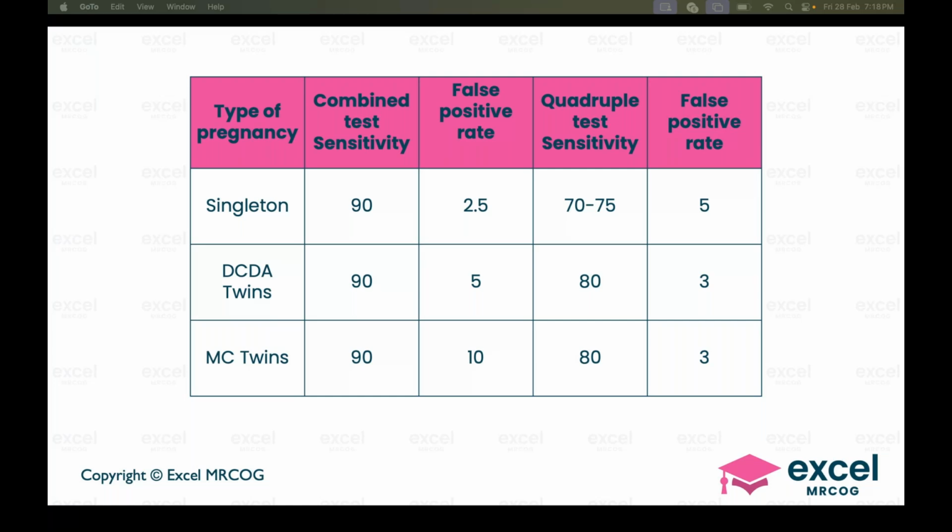For dichorionic diamniotic twins, the combined test sensitivity is 90% at 5% false positive rate. And for monochorionic twin, it is 90% at 10%. One minute. I think there is an error here. All right.